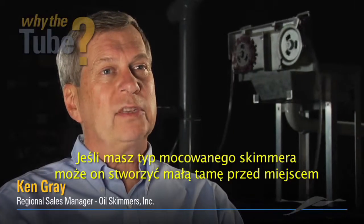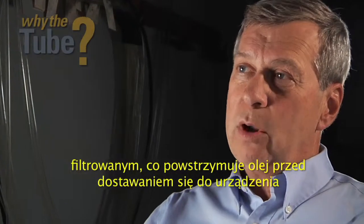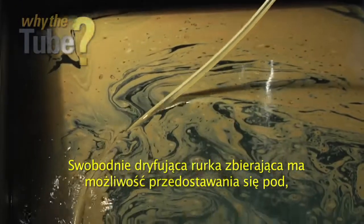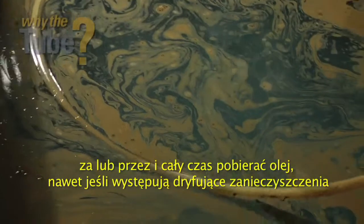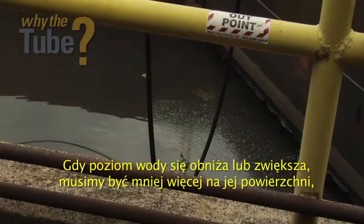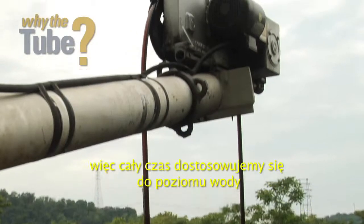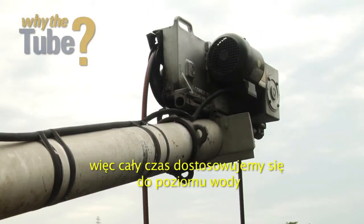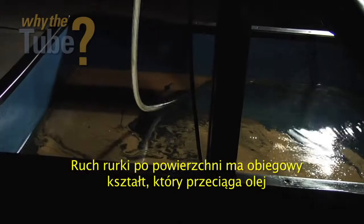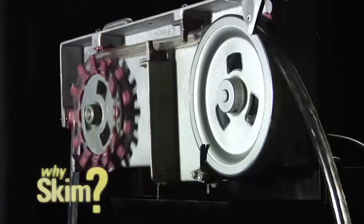If you have a fixed type skimmer, it can actually form a little dam in front of the skimming area, which will stop the oil from getting to the skimming device. With the free floating collector tube, this tube has the ability to snake over, under, through, and continually pick up the oil, even in the presence of floating debris. As the water level goes up and down, we just have more or less tubing on the surface, so it constantly self-adjusts to the change in water level. The movement of the tube across the surface actually creates a current that draws in the oil. The most efficient way of skimming oil today.